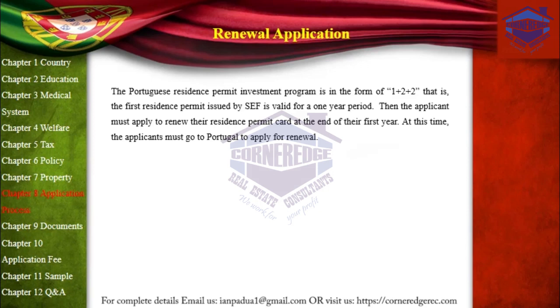That is, the first residence permit issued by SEF is valid for a 1-year period. Then the applicant must apply to renew their residence permit card at the end of their first year. At this time, the applicants must go to Portugal to apply for renewal.